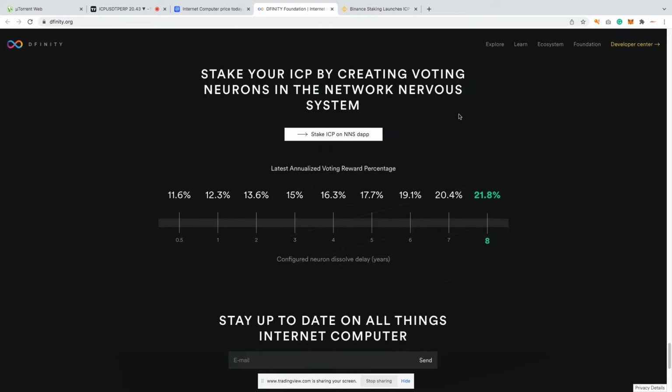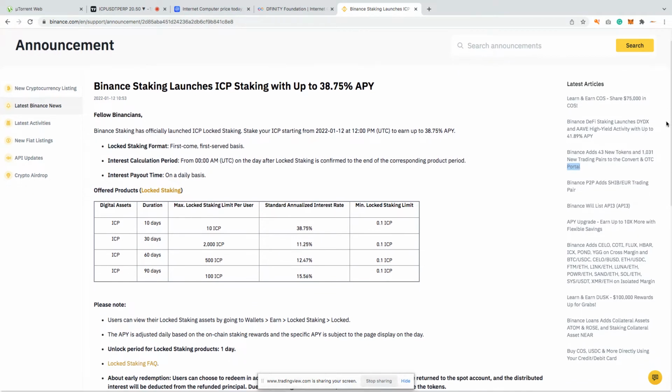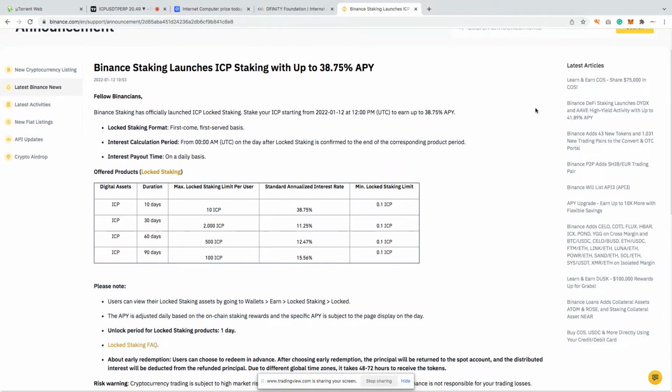Now, aside from Binance, you can also lock your ICP through the ICP NNS app, right? So you have to have the NNS wallet to be able to do this, right? So you stake it by creating voting neurons in the network nervous system. The only thing about this is that you're going to be rewarded for voting, and the percentage maximum here is 21%. This is the reason why I am doing mine on Binance, because the return on Binance seems higher. But you should know that there is risk in staking.